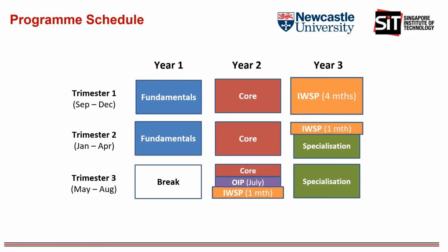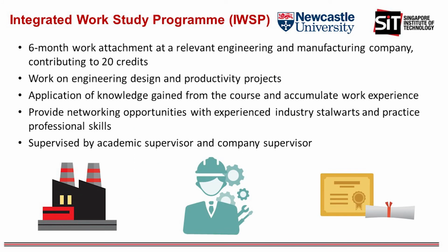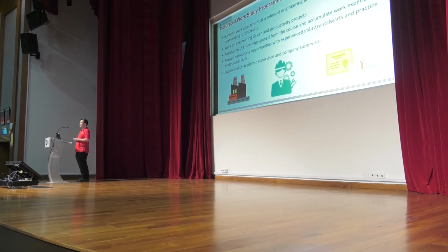So back to the program schedule, we now want to have a look at the IWSP program, which spans across 6 months from the end of the second year to the middle of the third year of the program. So the IWSP, as mentioned before, is a 6 months work attachment in a relevant engineering and manufacturing company, mainly in Singapore, but of course we also have opportunities for students to travel overseas, whether regionally or internationally. And this also has to do with something that is related to the degree program that you are studying. And it contributes to 20 credits of the program. So this is quite substantial. The entire program has 180 credits, and 20 credits is a substantial portion of the distribution of these credits.